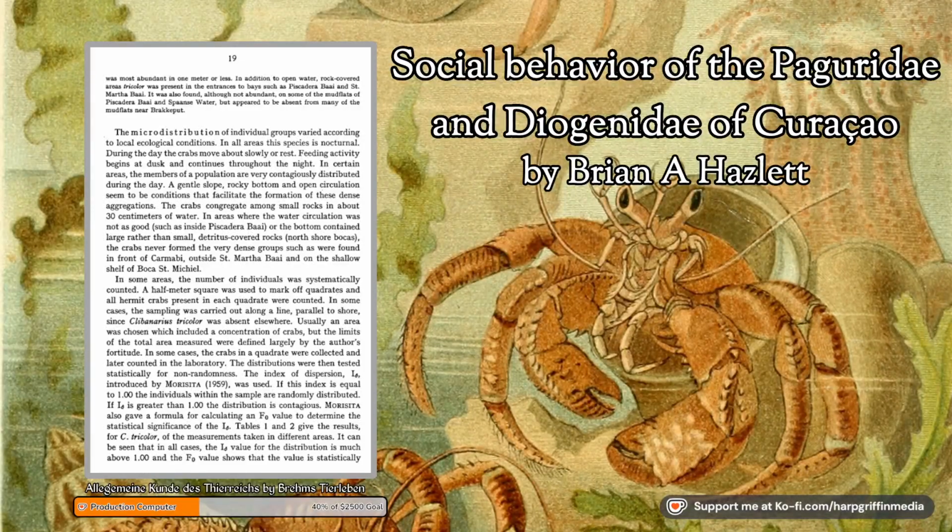In areas where the water circulation was not as good, such as inside Paguridae Bay, or the bottom contained large rather than small detritus-covered rocks, as in the North Shore bocas, the crabs never formed the very dense groups such as were found in front of Carmabi, outside of Saint Martha Bay, and on the shallow shelf of Boca Saint Michel.